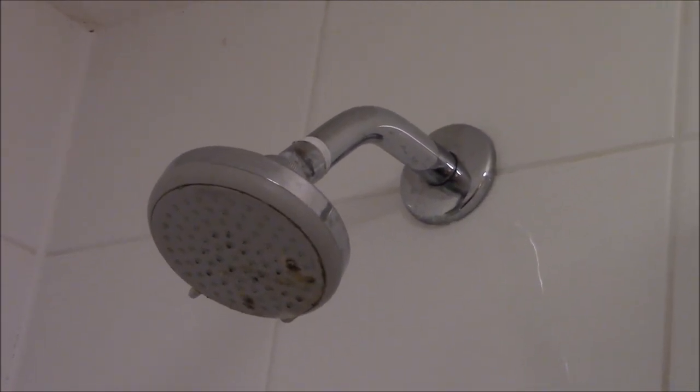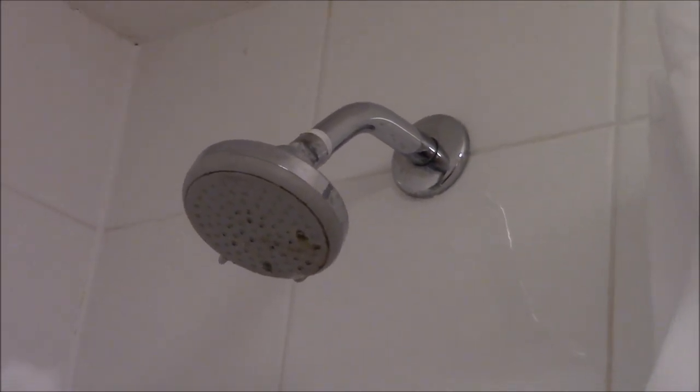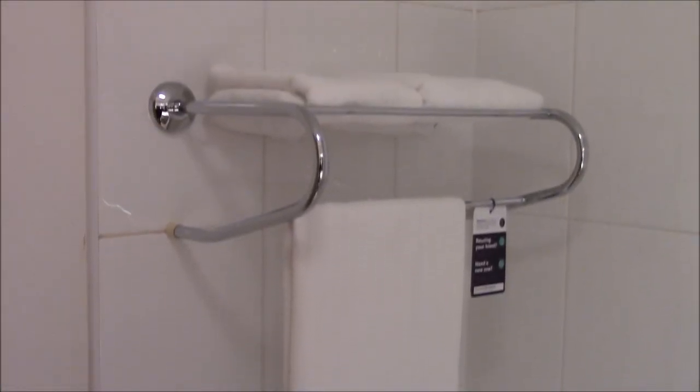But unfortunately, there is a problem with the shower. It's not particularly powerful, and all the pipework goes behind the tiles. Now, I like the type of showers where you can take them off the wall and wash your bits and pieces, but you can't do it with that type of shower because you can't take the shower head off the wall. So it's fine for washing your hair, but you can't really wash the rest of your body.